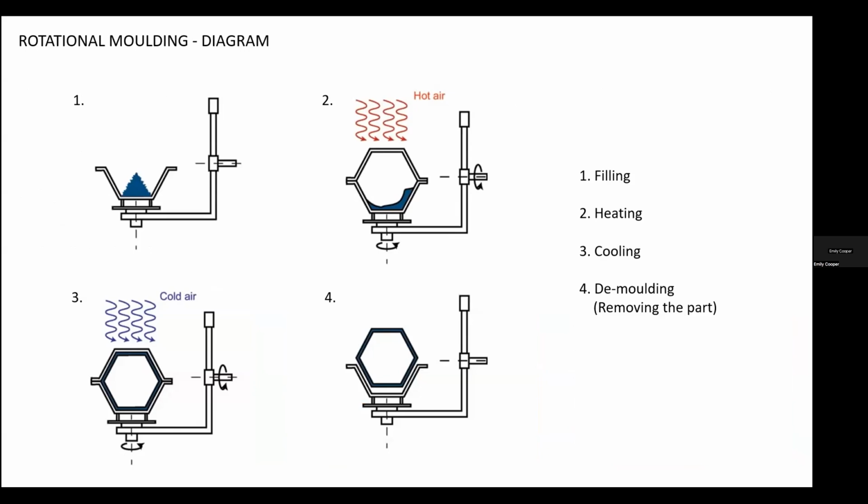So this is a diagram of how it actually works. The mold is filled with the plastic powder, which you can see, and then the mold is closed. Then 2 is heating. The mold is loaded into an oven where hot air is blown at it, and it rotates at the same time as the hot air heats the plastic to melt it to coat around the outside. The mold is then cooled, and it still rotates while cold air is blowing at it. And then stage 4 is demolding or removing the part. The part is demolded and removed, and then it's distributed to the client.